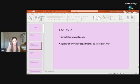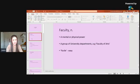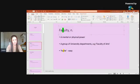Next we have faculty. Faculty. Now a little bit tricky, faculty. The noun, I think, because of that C. So the French word, I don't know if anybody's familiar with French, but if you are, you'll probably know the word facile, which means easy. So you can see how the word facilitate comes from facile, the French word, meaning easy, because to facilitate is to make an action easier. Faculty is that C is just that little bit different. So where that one is a C and S sound, this one is more of a K sound, faculty. So if I was going to write that out phonetically for you, it would be faculty, faculty.